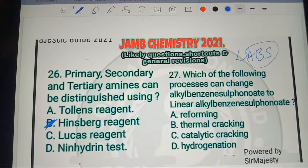reforming. But cracking is all about breaking it down to a minor one. So reforming might not affect the total number of atoms, but will affect the arrangement. But cracking will break it down, affecting the molar mass entirely. So you should know that alkyl benzene sulfonate is actually branched. Then taking it to linear alkyl benzene, that is making it straight chain, is called reforming.